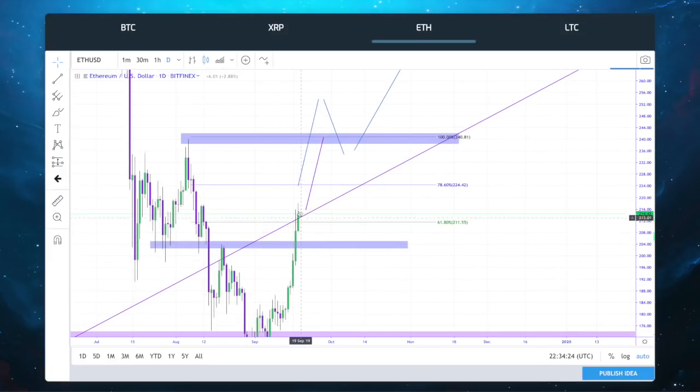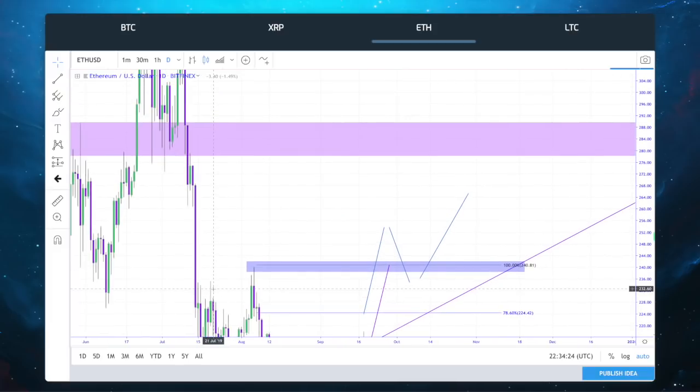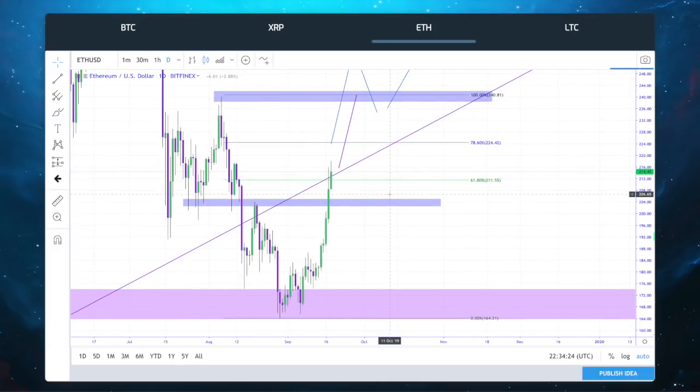You may have missed this movement, but I gave the call for Ether or XRP, for example, not Ether, to catch this move instead and this move before. And this is why we do not chase the trades. We let the trades come to us.